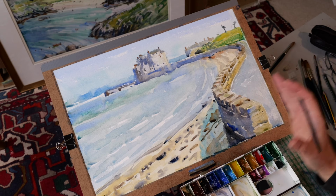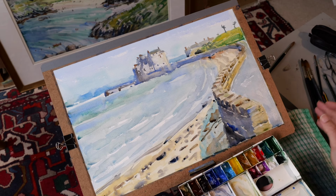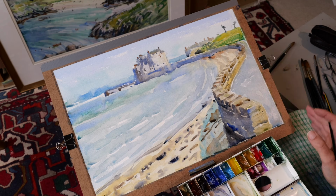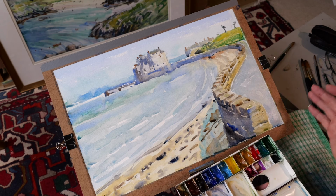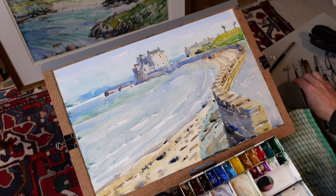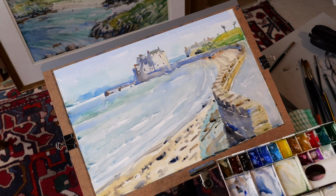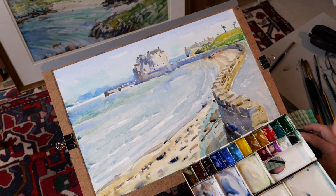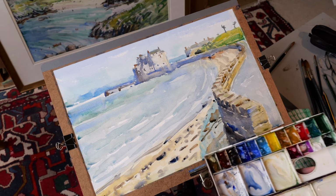So there's the painting now, which is three quarters done, I think. I think everything's covered now. Everything's had a little bit of work done to it. And so now it's just a question of refining a few things. So I'm going to go to my small brushes now and just give a little bit of detail here and there. And maybe I'll introduce a few shadows.